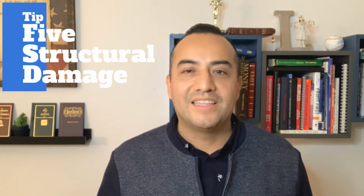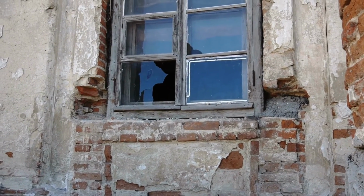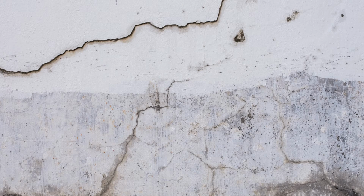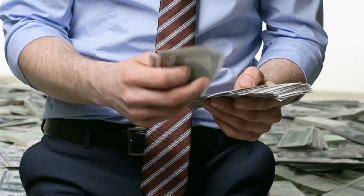All right, guys, so we got to the last tip, which is tip number 5. And this one, like I said, is probably the most important one and the most costly. This one is structural damage to the property. That is huge, right? Because something like that is anywhere between $10,000, $15,000, $20,000, $30,000, $50,000, or it may even affect the fact that you can't even sell your house because it has so much structural damage, or the foundation is cracked or damaged as well. So that's one of the things that you definitely want to check.